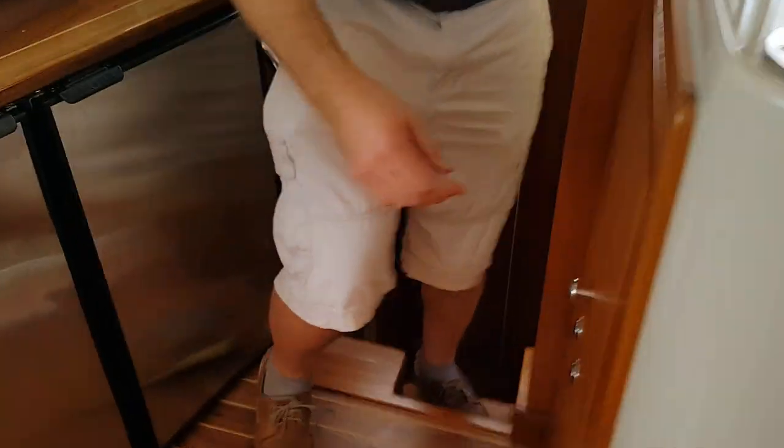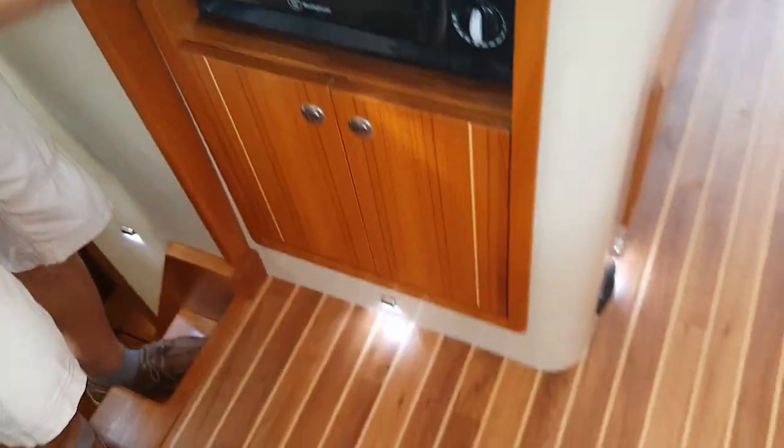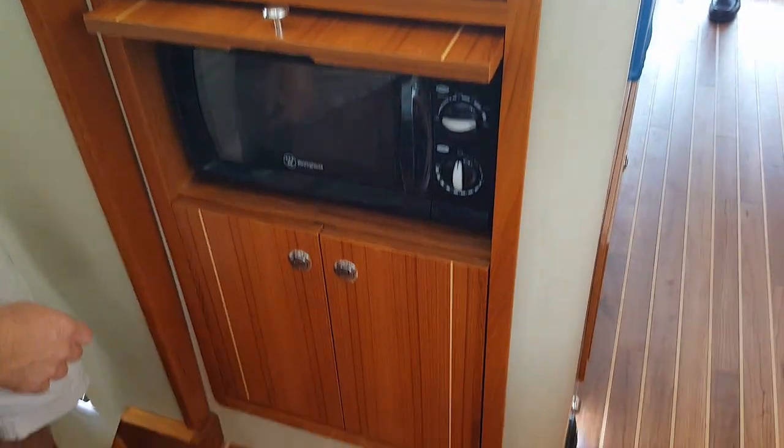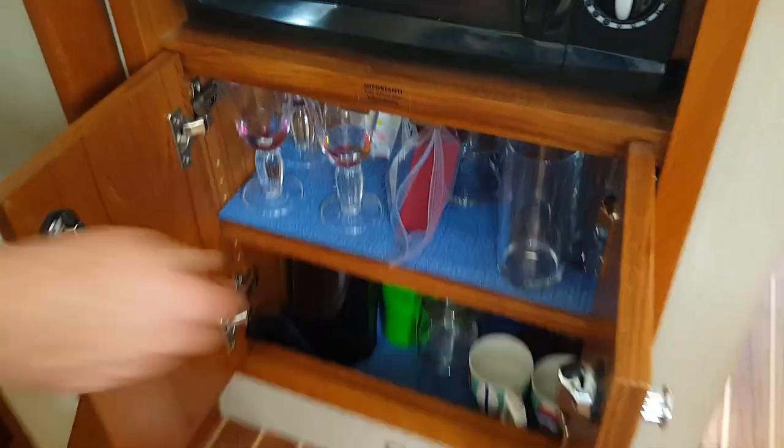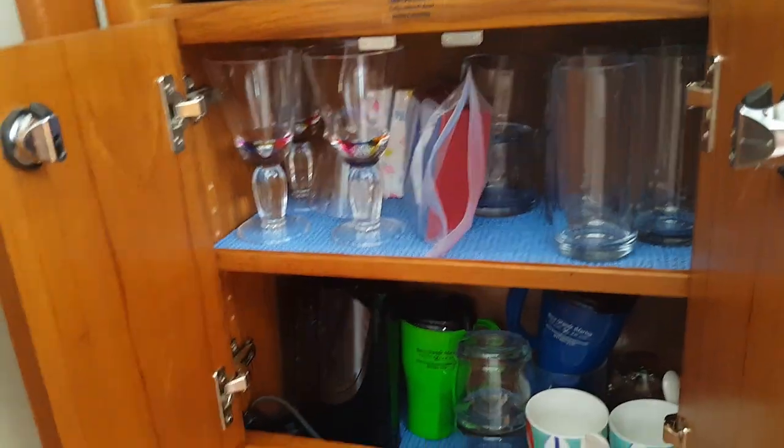Around the corner here, showing off more of the galley things. You've got a microwave in a little cubby hole, and then storage underneath. Once again, nice and deep too.